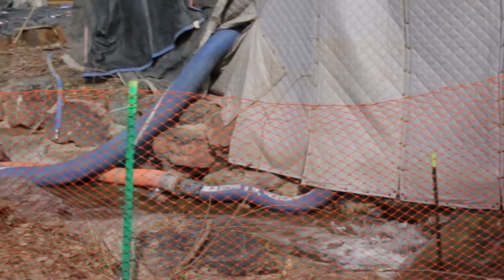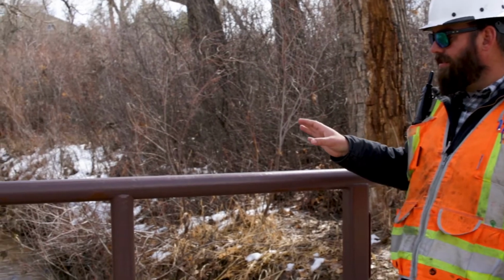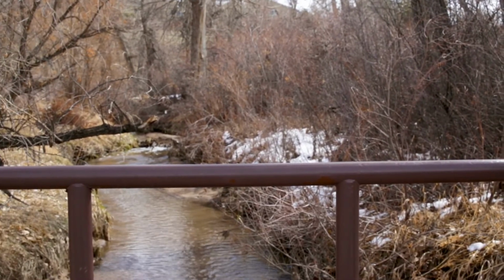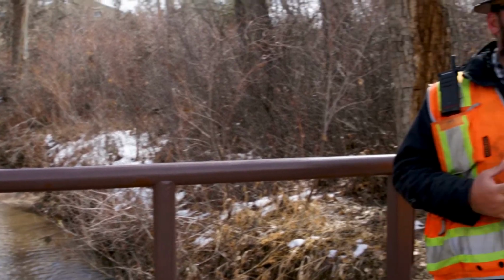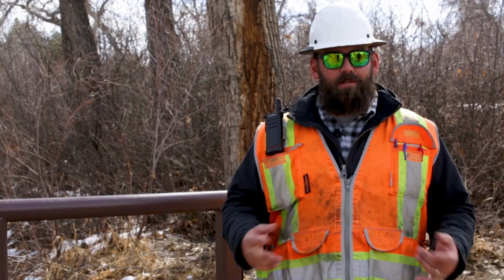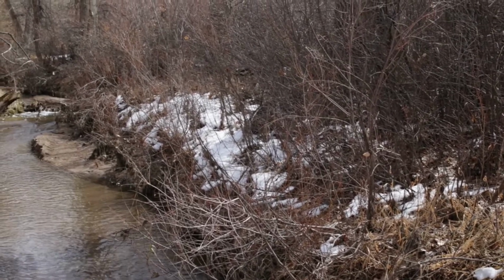For stabilizing a bank, we look for vegetation. Vegetation is the root to stabilizing a bank, literally. The vegetation will hold in all that native material and let the water just flow right through. Without that vegetation, you just have pure sand, dirt, clay exposed, and that will erode over time and just carry itself downstream and deposit elsewhere. That's what you don't want.